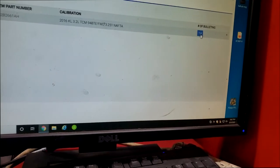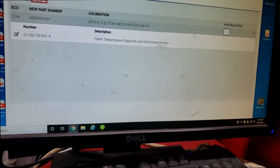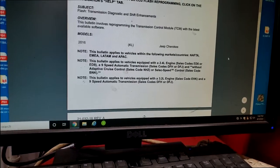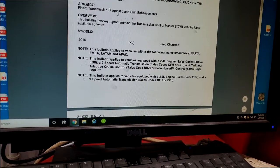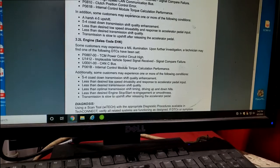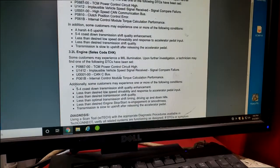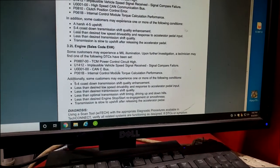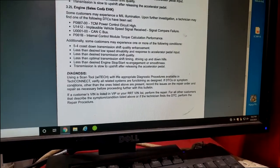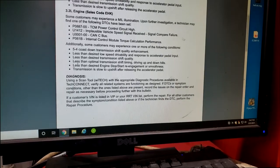We're going to take a look at the TSB associated with this flash, and it's simply called transmission diagnostic and shift enhancement. Let's click that and see what this flash will likely address. Okay, 2016 is exactly what I'm working on, shift enhancement. All right guys, we got a couple of fault codes here. These are symptom conditions of a 2.4. So had I been working on a Cherokee with a 2.4, this flash would address these fault codes. But I am working on a Cherokee with a 3.2, so this flash will address any of these fault codes that happens to be the problem.